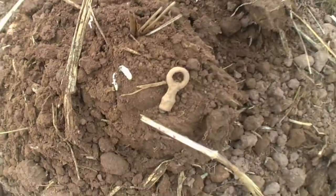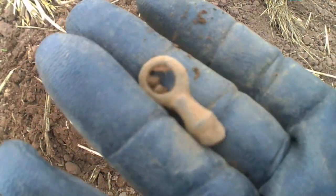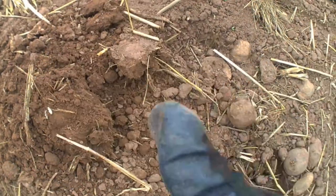Well guys, this is the biggest one I've ever seen. A big watch winder. On to the next.